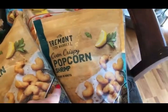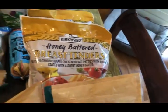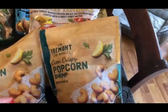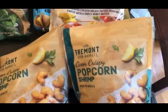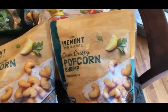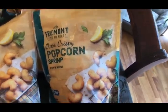And then for another night, for one of our quick and easy meals, we're going to have popcorn chicken or popcorn shrimp and some of these chicken breast tenders. I like shrimp, but they're not my absolute favorite. So I'm going to go ahead and cook the chicken as well. Either that or I'll just have a big salad and put some shrimp on, which maybe that's a better idea. That might be what I'll do.